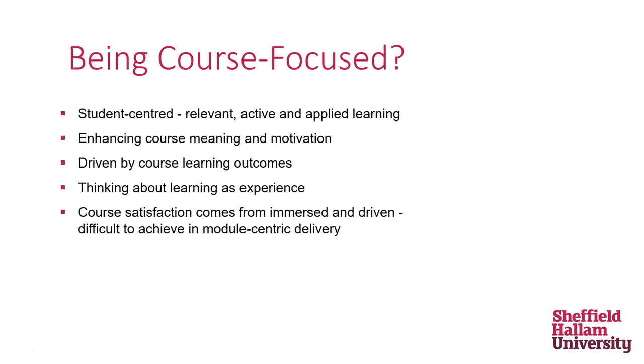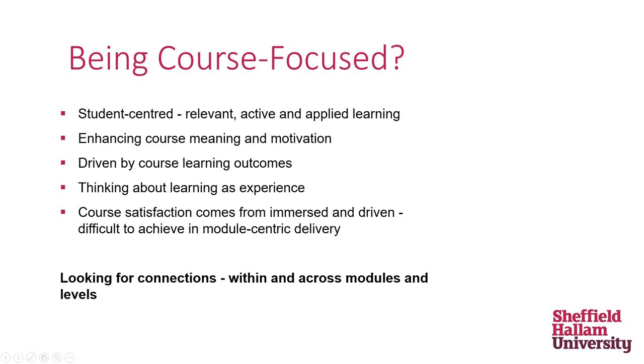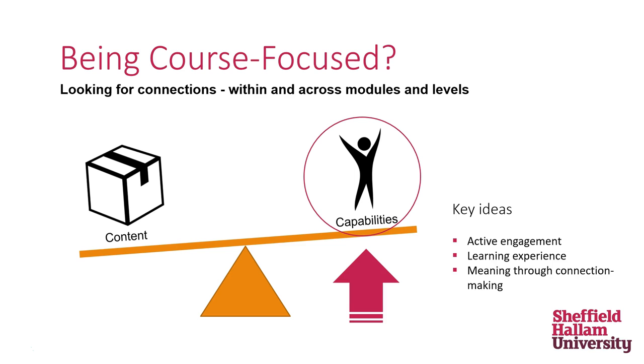Being course-focused means working towards creating a learning environment in which your students feel immersed and highly motivated. Their encounters with knowledge should inspire them. Think about what you can devise to stimulate them. Often that will come from helping them to find connections between what they are doing and learning now and how this will help them later. So, the challenge of the course team is to think about connection making. While the tendency of a module is to deliver content, often the trick is to work out how to motivate students so that they find out what they need to know as a response to inspiring challenges.